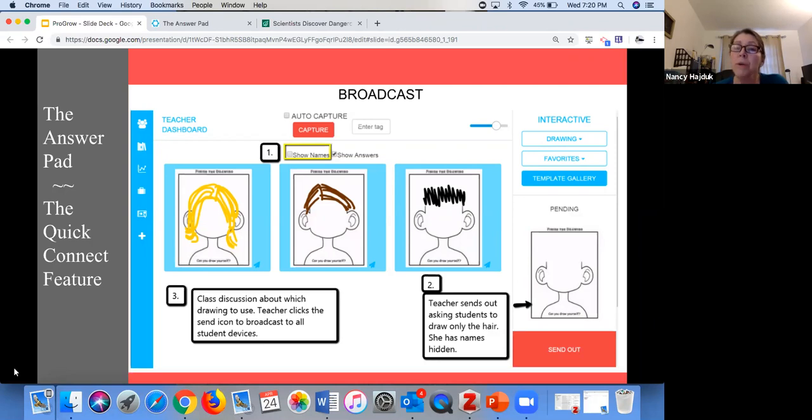You can also hold off on the answers until everybody's submitted theirs, and then show all the answers at once, which is nice if you want to do polls or surveys, or if you just don't want the quick kid putting in their answer right away and then everybody just copies because they see it. So you don't want that.